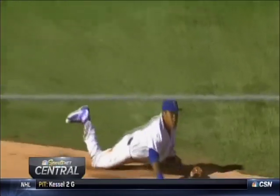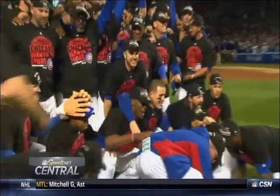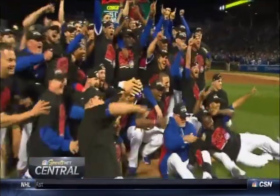Diving play by Russell. Oh my goodness, what a play that'll end the ball game. I mean, I get where he's coming from. We look good. We look good. He looks good too for Pops. I mean, he's a great guy. He has high energy. I love his energy.